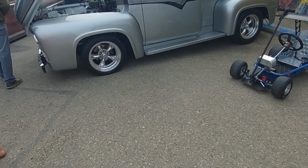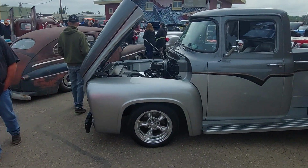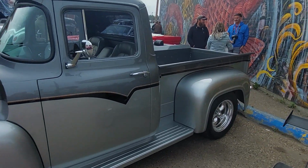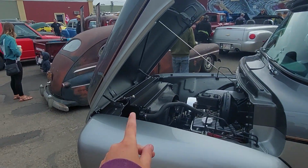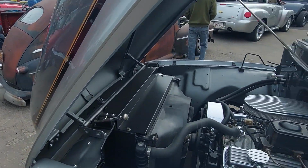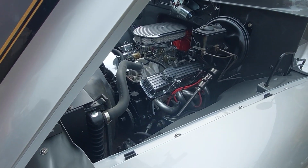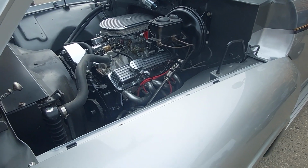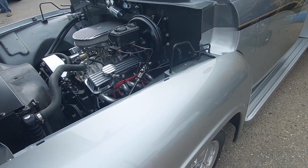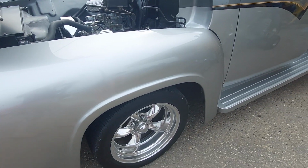I'll work down the rows here. Over here we have a 50s Ford pickup, I'm not sure what year this is, with the awesome tilt hood. I love this. That looks awesome. Under the hood we'll see a venerable small block Chevy by the looks of it. Clean install though. Love it.